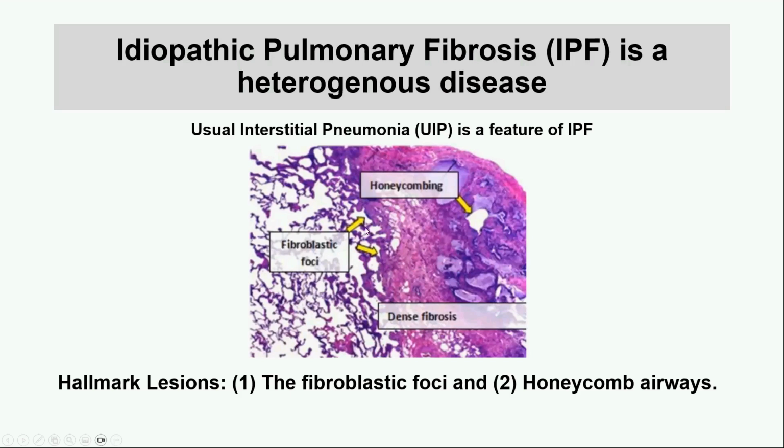There are two hallmark lesions of idiopathic pulmonary fibrosis. First off is the fibroblastic foci that exist within the transition zone of normal and fibrosis. These are sites where fibroblasts accumulate, where they deposit extracellular matrix. Alternatively, honeycomb airways exist in the very dense regions of fibrosis. These are cystic airways that deposit mucus into the lung.